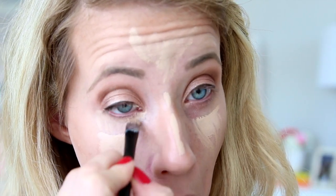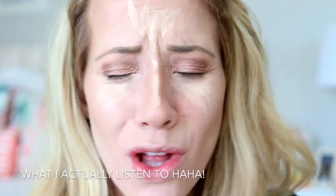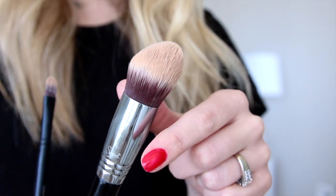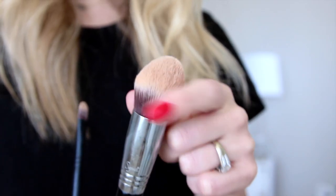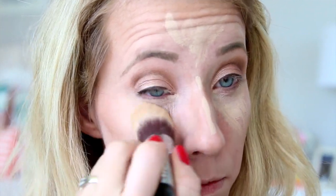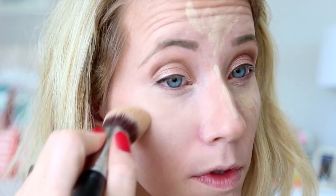And then I'm going to be using the Perfecting Concealer brush from Sephora to just blend it in right under the eyes. And then I'm using the Tapered Kabuki brush from Sigma. You want to tap the product in, so you don't want to drag your brush, just tap it in back and forth so that it doesn't settle into any of those creases under your eyes. And then just go ahead and blend everything else in.